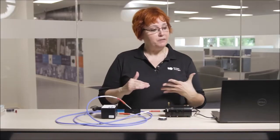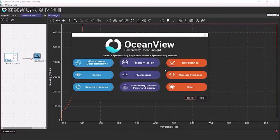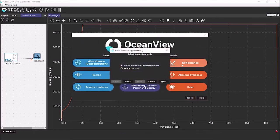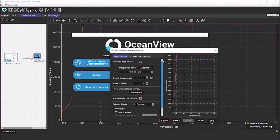So the next step is going to be to start our OceanView software. You're going to go to Spectroscopy Application Wizard to find the Reflectance Wizard, which will help you get your setup into reflectance mode. So we're going to pick the reflectance option. We recommend sticking with the active acquisition, so no changes needed here, and you can just click Next.